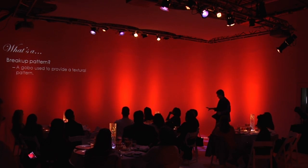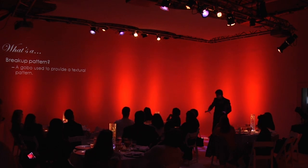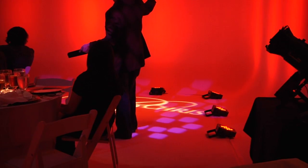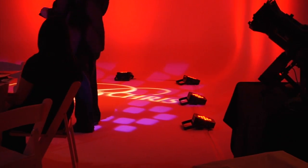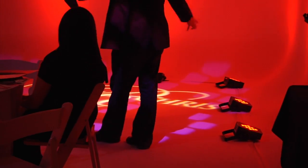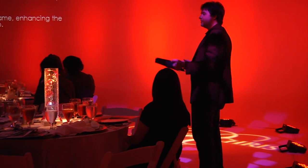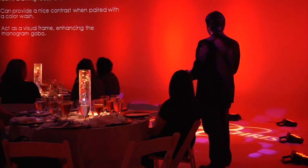Other piece we have here is a breakup pattern that we've put on the floor here. Breakup pattern is just another kind of gobo, a kind of projection, and what it's used for is bringing emphasis to an area. It's used to take an area, light it in a color, but still give it some interest in visual pattern. It's also a great way to set a certain area off from everything else.